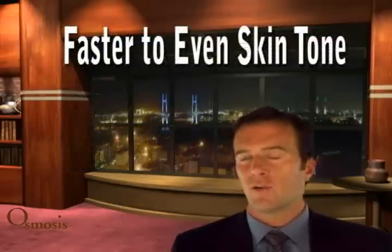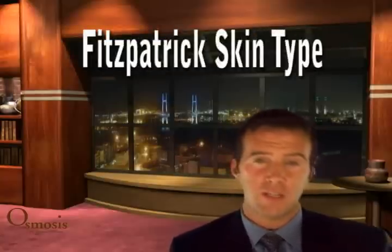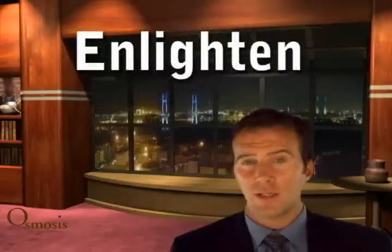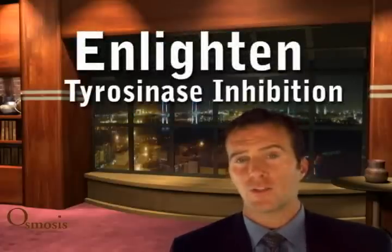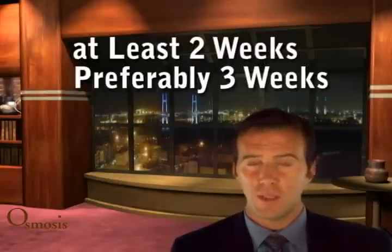And remember, as with all these individuals, if they're at higher risk, if they're a darker skin Fitzpatrick skin type, like a 3+ skin type, it's probably best to go ahead and put them on the Enlighten for tyrosinase inhibition prior to the peel, and to keep them on Enlighten after the peel. That's going to increase their results dramatically. And they need to be on Enlighten at least 2 weeks, preferably 3 weeks, before they go ahead and go through the facial infusion peel.